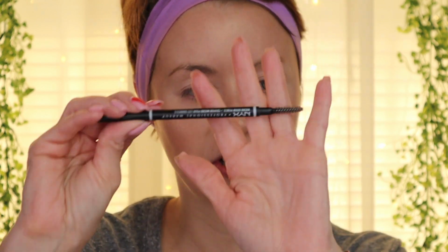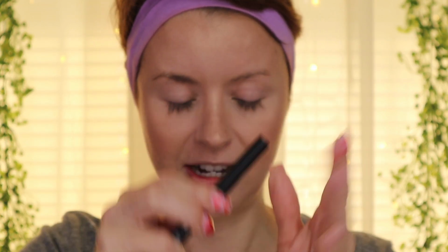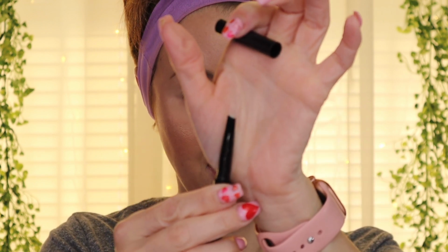Always in my stash is one of these thin little NYX, they call them micro brow pencil, and I usually just stick to the shade Taupe. And then I got this one. This was like a free gift with purchase. This is the Fill and Fluff, and this is like a clear pomade. I have never used this. I don't really know how to use this. And then here's the little brush on that end. I'm thinking you do this afterwards. Do I have the box? I don't even know if I have the instructions. So I don't know if I'm going to use that one.